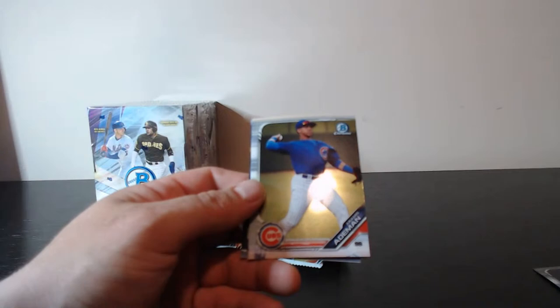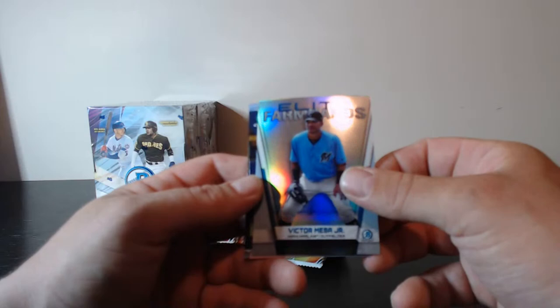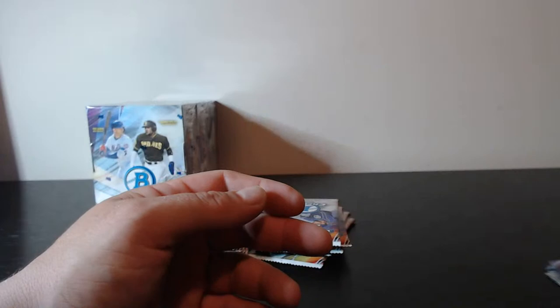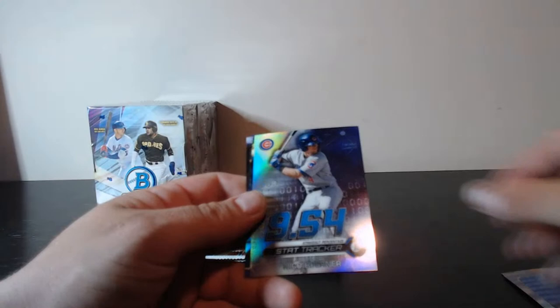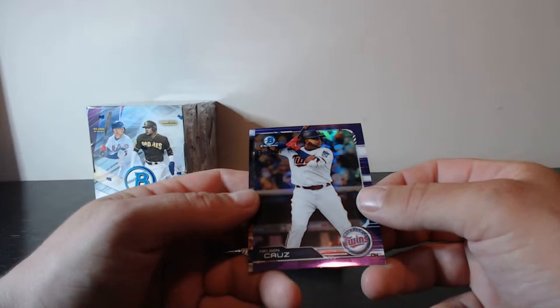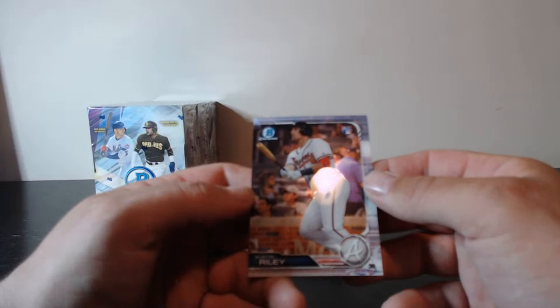Ryan Rollison, Aramis Ademan, Elite Farmhands, Victor Mesa Jr., Miami Marlins, Nolan Arenado. Rookie base, Carter Kieboom. Joey Bart, Brian Campusano. Stat Tracker, Nico Hoerner for the Cubs. Purple Refractor, Nelson Cruz, 129 of 250 for the Twins. Rookie base, Austin Riley, Braves.